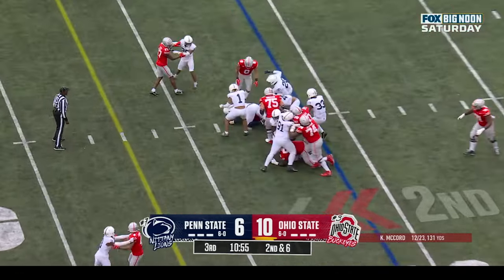Aller again to throw it. Aller again in trouble. Aller looking, he'll just throw it out of bounds. Incomplete. And they'll confer about whether a wide receiver was in the area because Aller was inside the pocket. Now, Theo Johnson was the closest eligible receiver. He was about 10 yards away, and they're going to throw the flag. Attention to grounding.